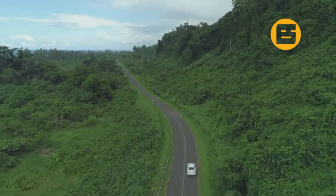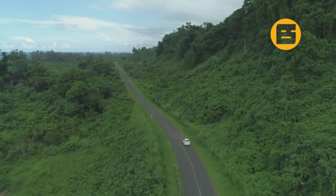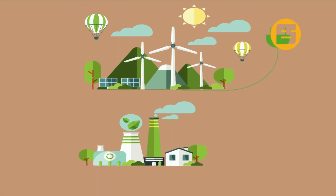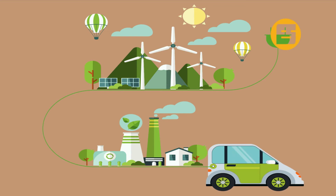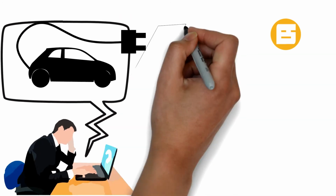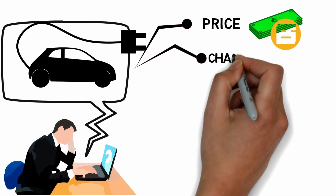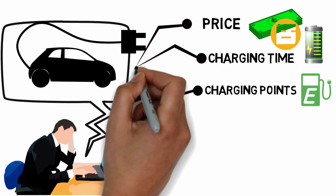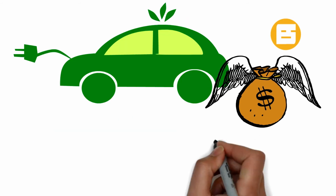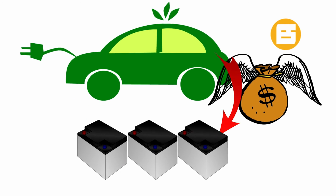For some people, EVs represent a chance to use a cleaner, greener method of transportation. Besides that, using electricity over normal fuel is cheaper. But many people still have concerns about EVs, including price, charging time, charging points, and how green they are. Fully electric cars are often expensive, and much of that has to do with the battery itself.